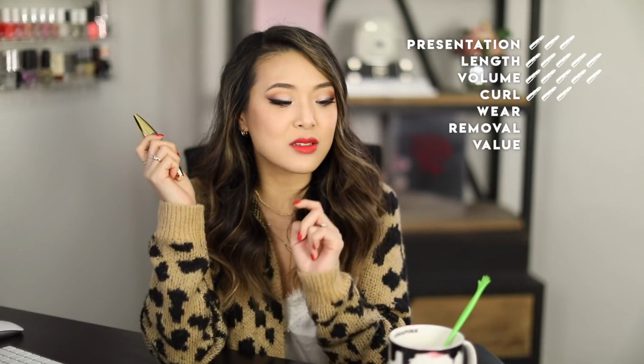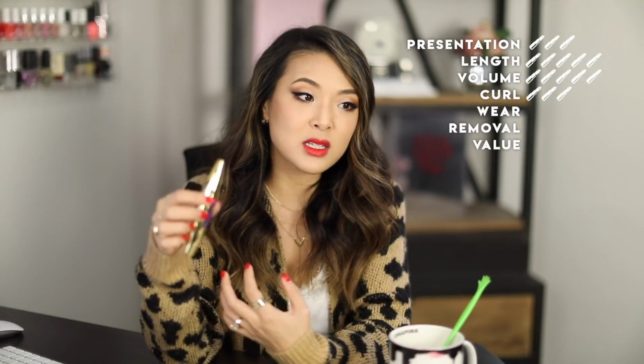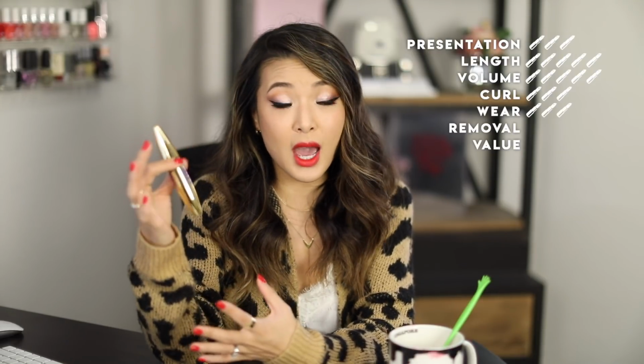I wanted to be fair when it came to wear because I did get splashed with water directly on my eyes, which isn't so different than what happened with the Lancome mascara where I cried some of it off and then reapplied it. I didn't reapply this one, but in terms of the wear outside of getting splashed with water, it was pretty clean. It wasn't like excellent. I did have a little bit of smudging and a little bit of flaking, so I feel like it's fair to give this a 3 out of 5.